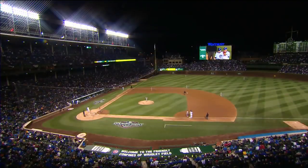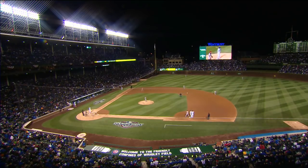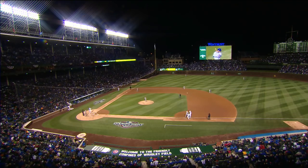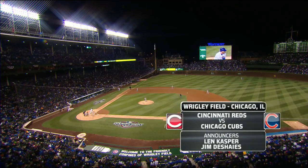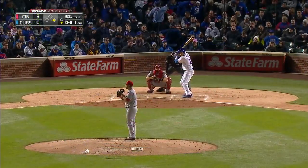Finnegan making his 2nd start of the season. He worked against the Phillies in his first start last Wednesday. Worked 6 innings, charged with 2 earned runs. But he struck out 9 and walked only 1. Had no decision, but pitched well. Here is Ben Zobrist.